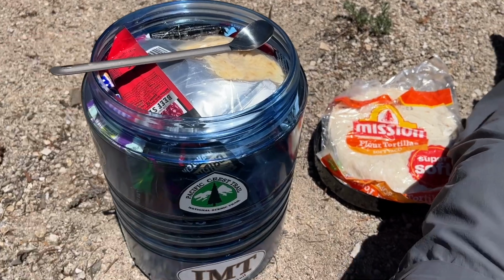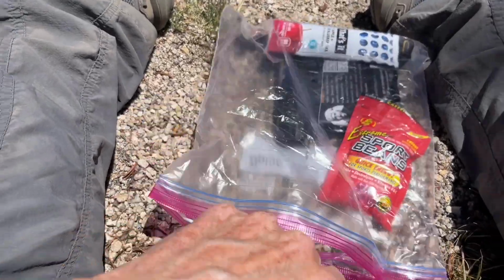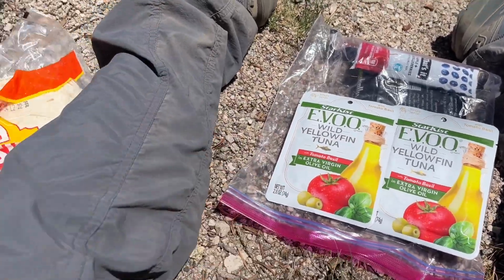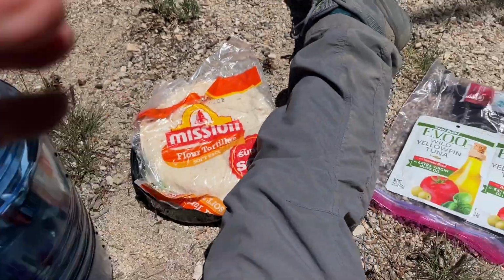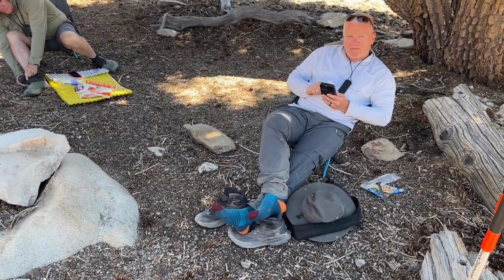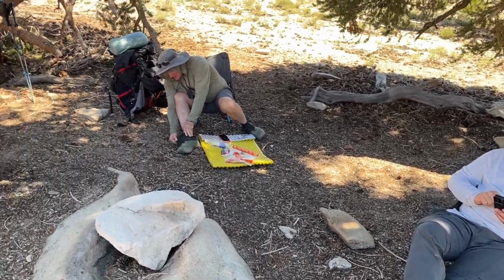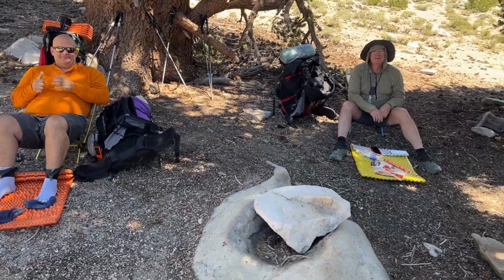All right, time for lunch, so I'm gonna have the usual. Two packs of tuna, some flour tortillas, and so far that's what I'm having. Okay, I just want to point out to everyone, notice, sitting in a chair. These three are glamping.